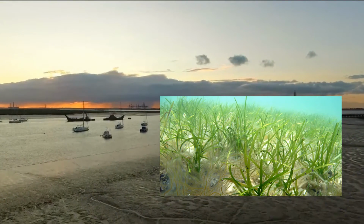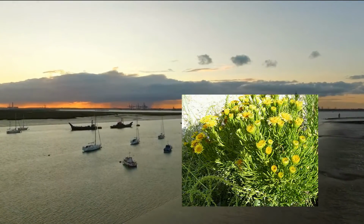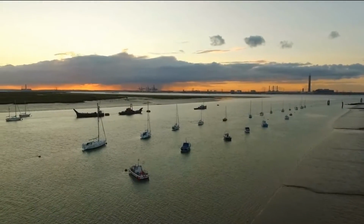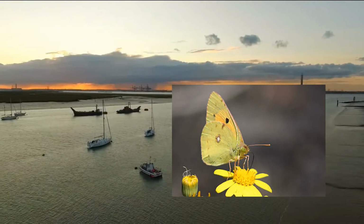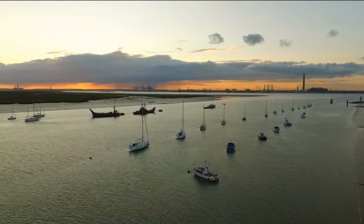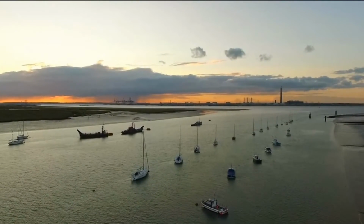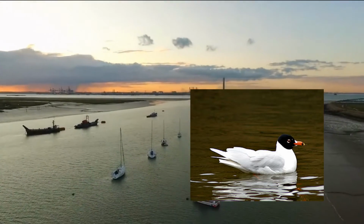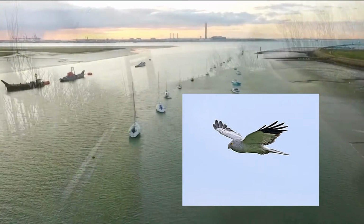The eelgrass, narrow-leaved eelgrass, white sea kale, glasswort and golden samphire support rare and uncommon migrant butterflies and moths, including the Essex emerald, the grey lackey, the clouded yellow butterfly and rare hawk moths. Since 1968 it has also been a site of special scientific interest. Birds you may also see in the area include an avocet, a marsh harrier, a Mediterranean gull, a bar-tailed godwit and a hen harrier.